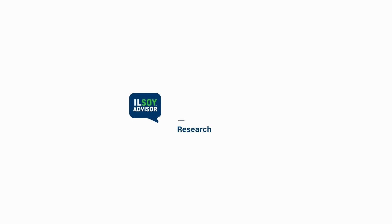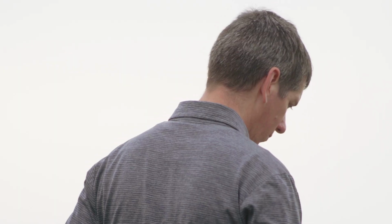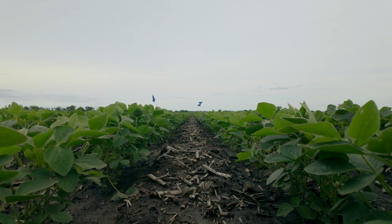In this project, we're really examining sort of the return on investment that farmers get when they use a pest control tactic, especially insecticides. And what we're looking at in this particular field is foliar insecticides applied at R3 or at R5, as well as insecticides applied to the seed.